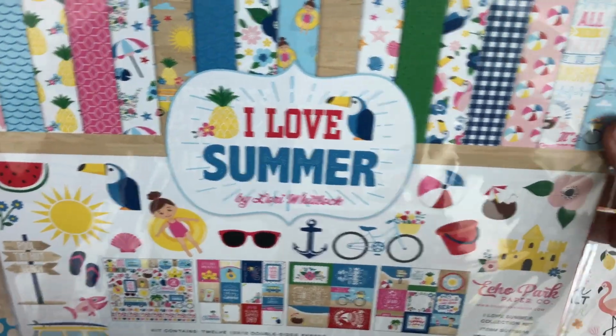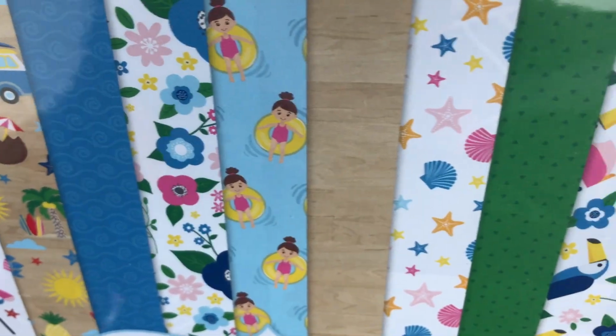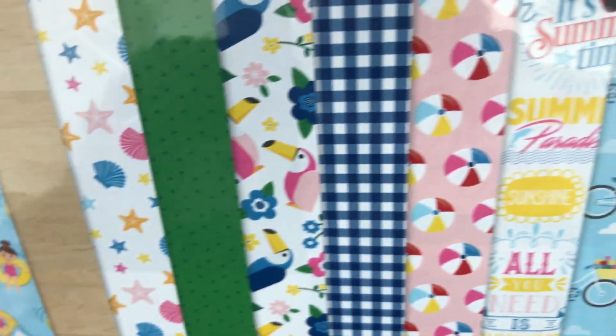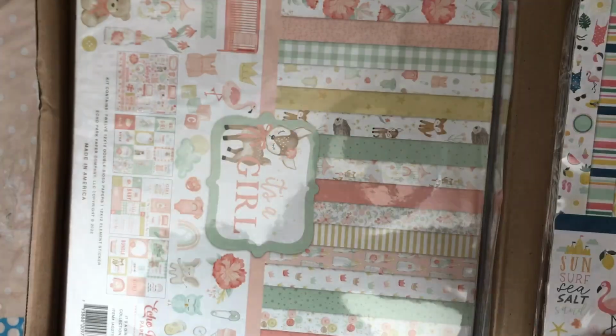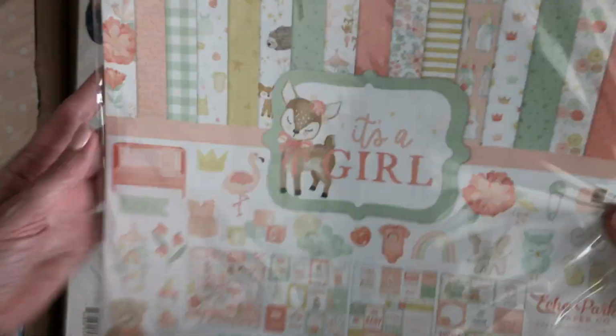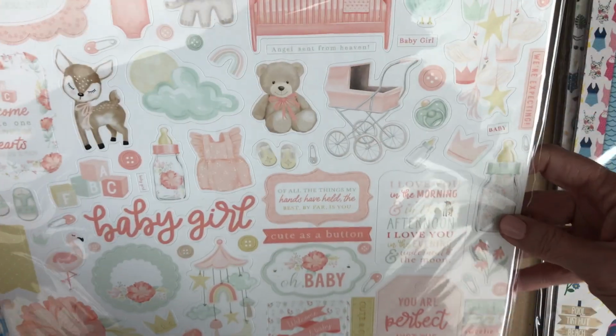This is the I Love Summer. We have the pineapples, the pretty flowers. So cute. And the sticker sheet. I love it. Did get the It's a Girl kit, so that will match the paper pad. That's great. And here's the sticker sheet.